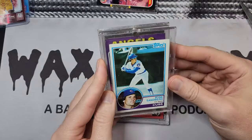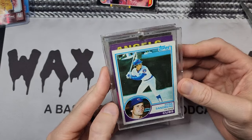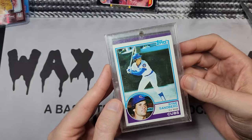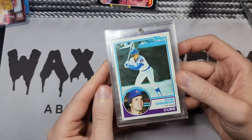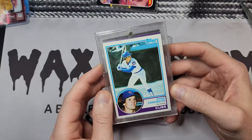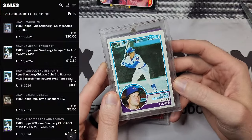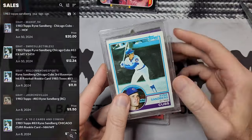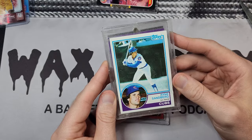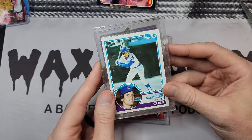Next up, we've got a Ryne Sandberg rookie, and it doesn't look like it's in amazing condition. Might even be a little bit of a wrinkle on there. I can't tell for certain. So in just kind of average condition, I looked these up. It looks like it's probably between $7, $15, maybe $20 if it was a little bit nicer. Not a huge dollar card there either, but once again, something that's liquid, something that I should be able to move pretty quick.